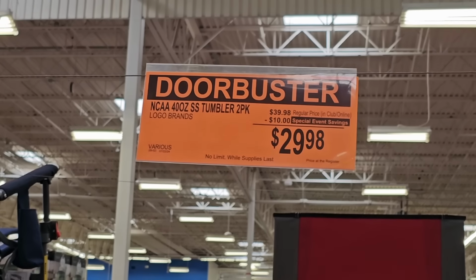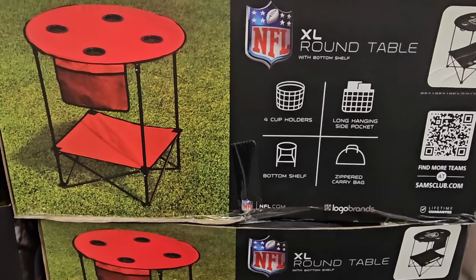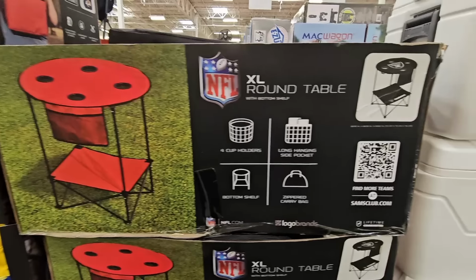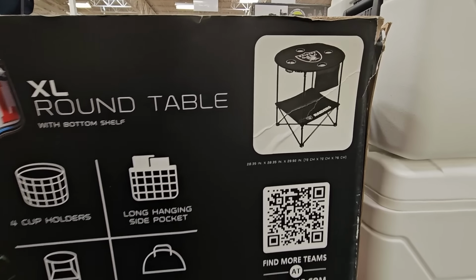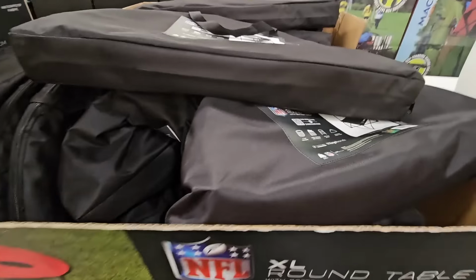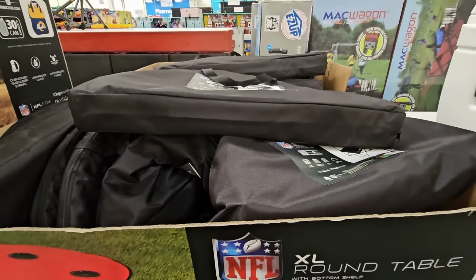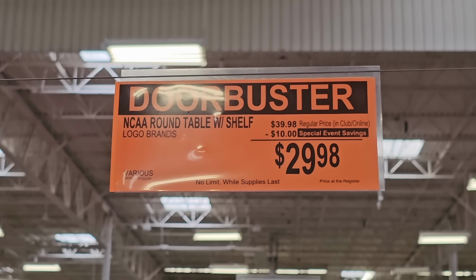$10 savings, $30. So depending on your area, what team is closest, you're going to find different teams at different stores. Now, having said that, we're here in Southern California, but the X-Large round table, we actually have the Raiders. The Raiders are in Las Vegas, that's in Nevada, but that's okay, because I know we still have a lot of Raiders fans here. So this is really nice because it comes in a carrying case as well. And this is part of the DOORBUSTERS.